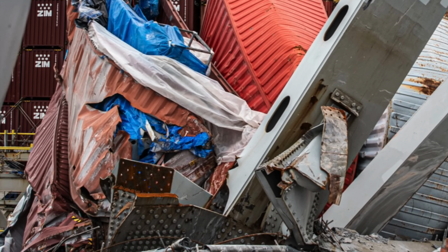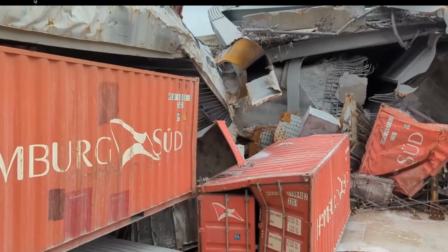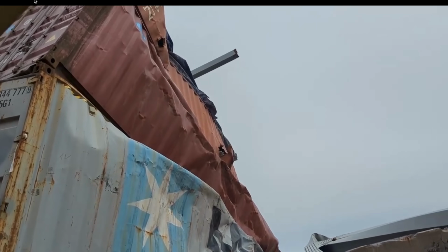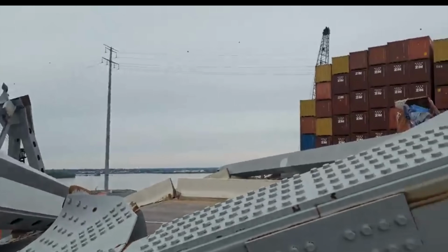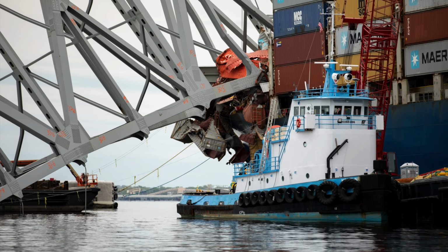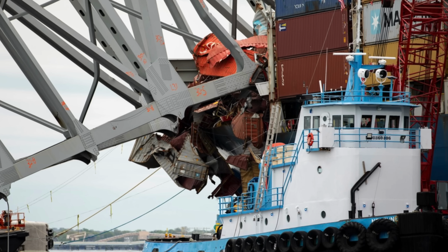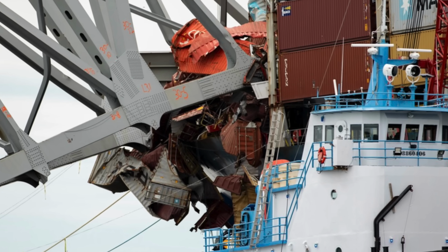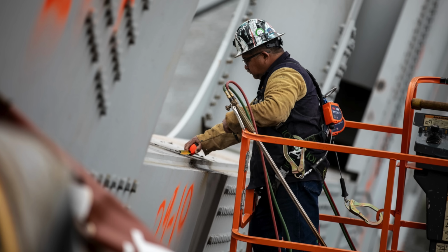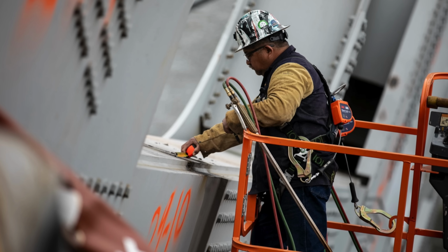These images here of split open containers, just ripped in two from the collision and the impact from the bridge hitting the ship. Just some really crazy images. And then look at these containers. Another thing, when they go to pick this up, it looks like some of this debris is indeed going to fall right down into the water. It's a good thing that they got the claw, and it looks like it's going to be busy once the Dali gets moved. There's going to be a lot more debris to get moved out.